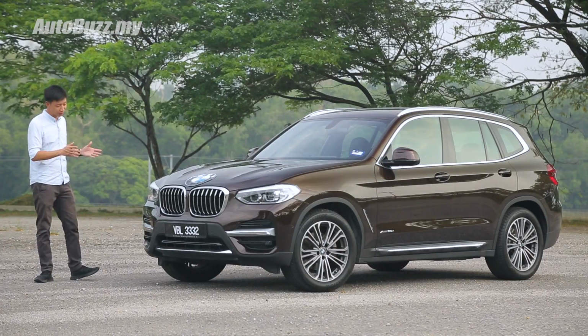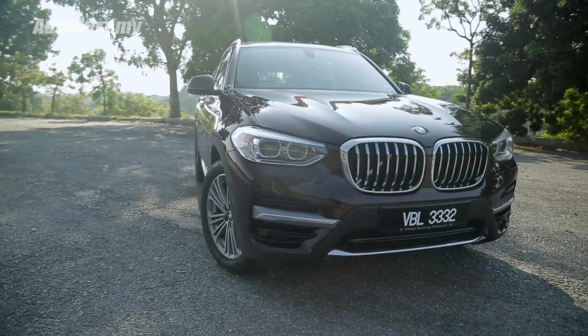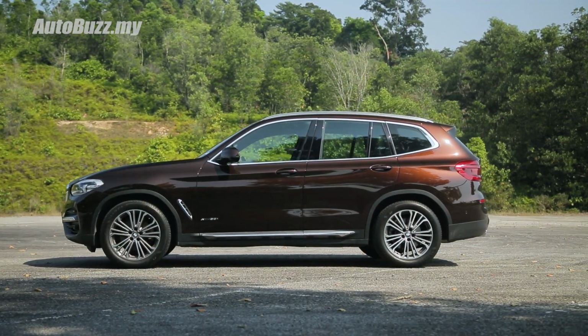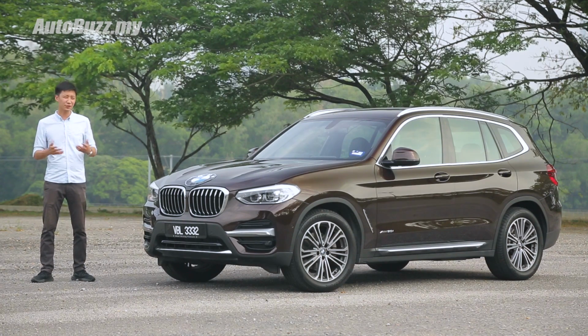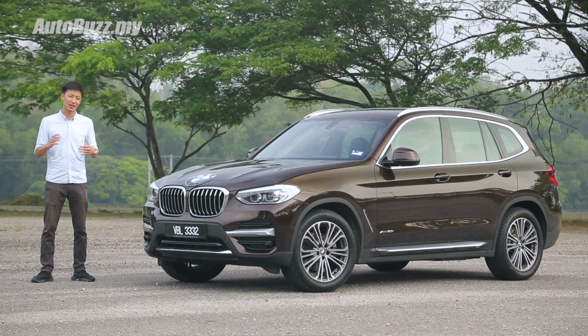So, is the all-new third generation BMW X3 the car for you? If you're looking for an SUV that drives and rides supremely well, is really refined, and can accept the fact that it's just barely adequately equipped, then yes, there is no doubt about it. But if you think for the same amount of money you can get something with a lot more features and is a bit flashier than this, then perhaps not.